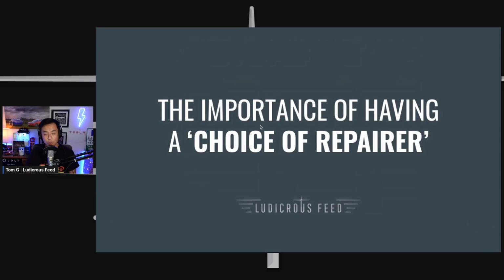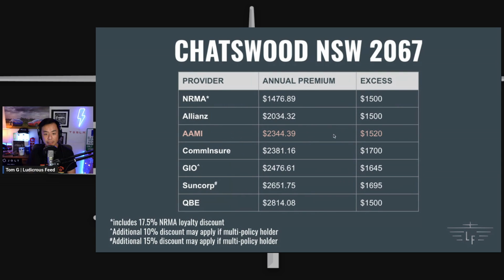Now, finally, the importance of having a choice of repairer. Now, just go back to this slide here. Again, the AAMI is the only policy between all 7 of these quotes that doesn't offer you the choice of repairer. The rest do. Just be careful when you select some of these. You've got to tick the little checkbox to say that you want the choice of repairer.